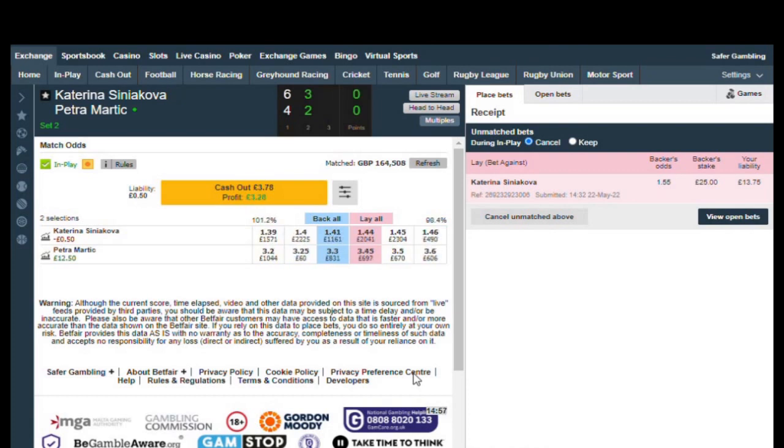But then if I was laying at 1.5 and I was trying to do £100, my liability would be much more. So I try to keep the liability lower, within the scheme of what I want it to be. And as a result, if I'm laying a little bit higher up, I'll reduce the stake accordingly.